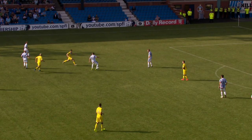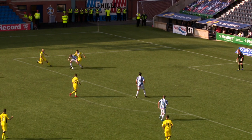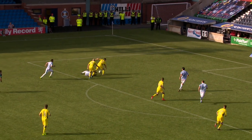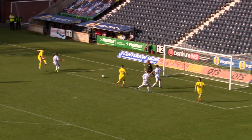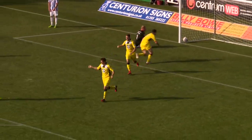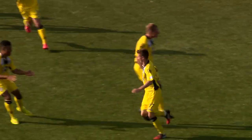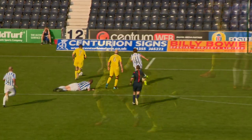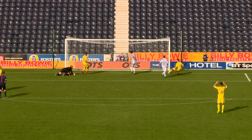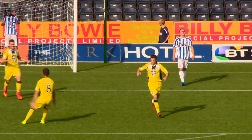Good win out to McGinn, and it was a heavy touch, but Connolly could be in trouble here. McGinn, like a terrier, and he's nicked it back. It's John McGinn, and there's Drury. St Mirren have their first Premiership goal of the season, and it's Adam Drury, the youngster on loan from Manchester City, but didn't John McGinn do well to set it up?